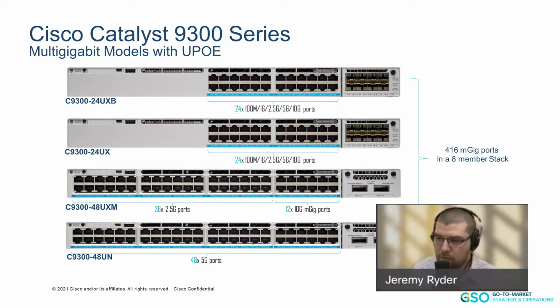Now, I'm a keep it simple person, so I really like this switch, the 48UN, which just all the ports are 5. So no muss, no fuss. I don't need to think about it. Just plug it in wherever you want, and you're going to get at least 5 gigs out of it, which, like I said, the APs, that's largely where they're at. If you got a couple 10 gig capable servers or something like that, then maybe the UXM is a little bit better choice because we can go all the way up to that speed. A couple of the options.